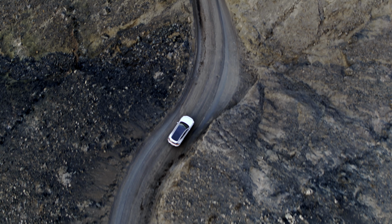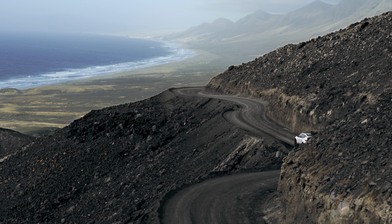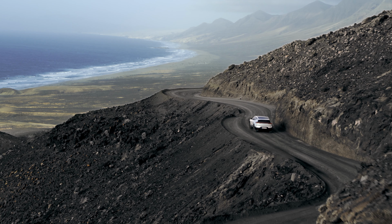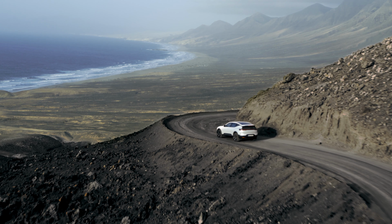Polestar says the 3 can handle charging speeds of up to 250 kilowatts, and that will let the 3 go from 10 to 80% in about 30 minutes. Now, this thing won't be cheap. The starting price is $85,300. The good news here is that Polestar is including the Plus and Pilot packages for the initial models.